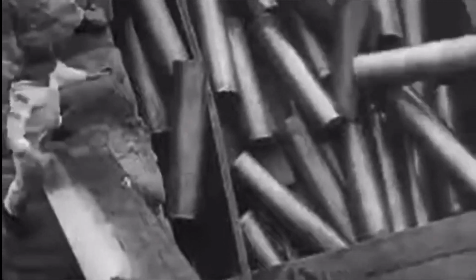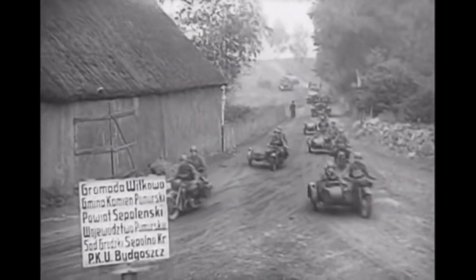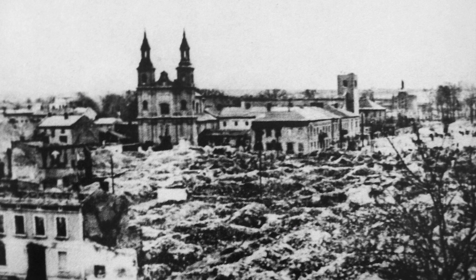On the 1st of September 1939, at 4:45 a.m. on the Baltic Sea, the aging German battleship Schleswig-Holstein opened fire on the Polish military depot at Westerplatte. Even before that, German soldiers were already crossing the border. The Luftwaffe then began attacking both military and civilian targets. In fact, the first large-scale bombing occurred at Wielun. The invasion of Poland had begun.